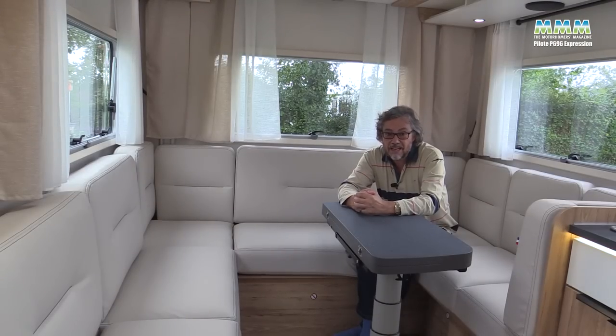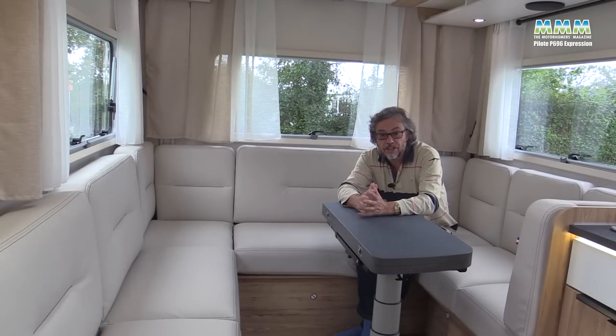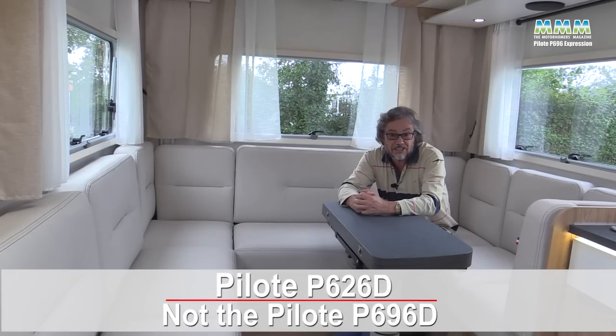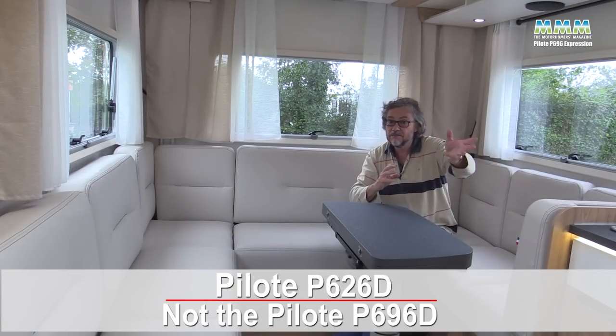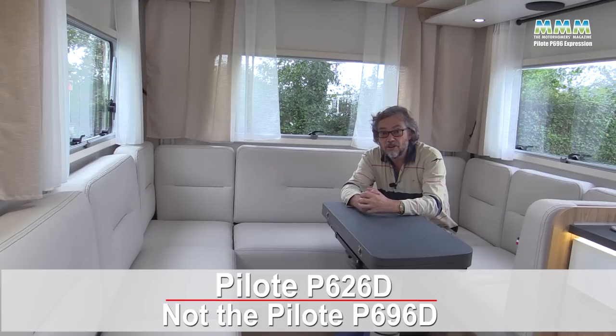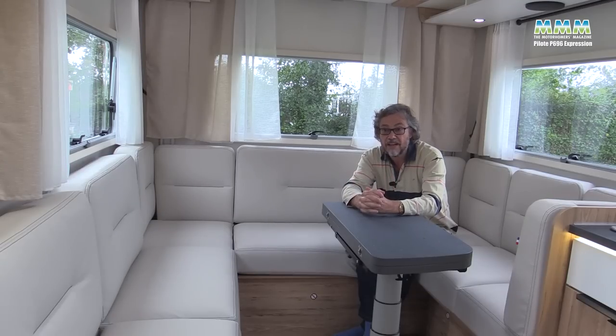And if you're looking for a rear lounge motorhome, why not watch our review of the Rapido 854F as well? And if you like the look of Pilote, why not watch our review of the P696D? A little bit shorter, front lounge, rear washroom, but again, quite a practical, quite a spacious van with a drop-down bed and no fixed bed, making it very comparable to a lot of UK models.